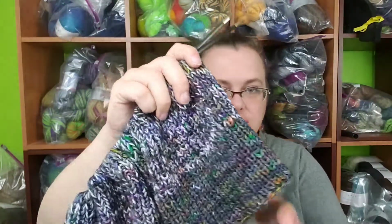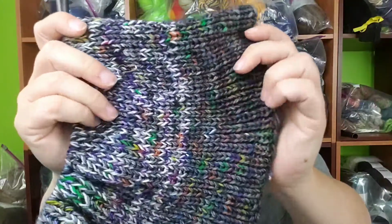Disappointing, especially with how much effort I've put into it so far. These are on US size 9s so far. It's nice and squishy, but that's about all I can really say about that. It's a work in progress, but it may become a frogged work in progress soon.